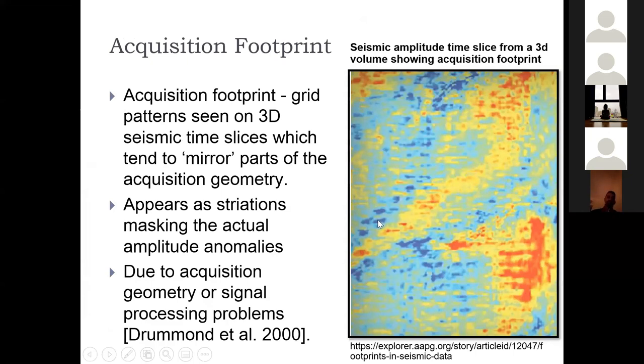Okay, so acquisition footprint, and this is basically grid pattern lines that you see sometimes on 3D seismic time slices. You shouldn't see it because it should be eliminated in the processing stage. It's important for the seismic interpreter to notice whether these things occur and realize that it's because of the acquisition geometry and not due to the geology.